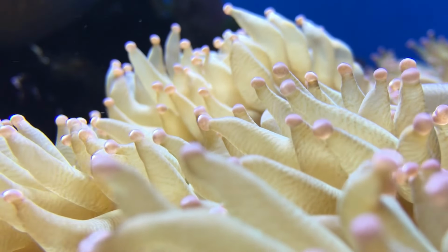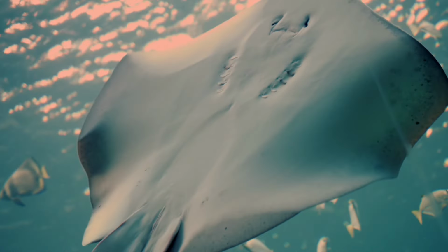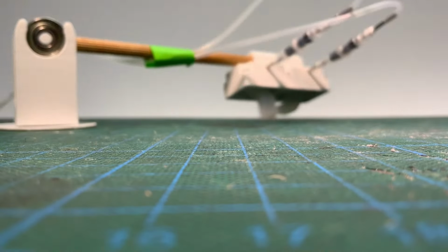Why does nature embrace softness, while our robots remain rigid? And what if we learned from that? Today we are going on a journey from the simple fidget toy to a walking soft robot.